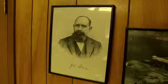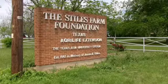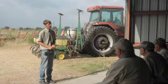Stiles Farm was a production farm since about the late 1800s, primarily cattle and grain crops. In the late 50s, two brothers had a large number of acres here and were anxious to do something unique with this farm, and their thought was to provide a center where people could learn more about the Blackland agriculture practices, which is a unique area to the state of Texas and the nation.